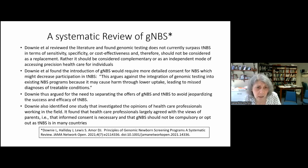They also found concern because there is agreement that everyone wants the information, but they also want to get detailed consent. And we don't have enough people who have the skills or ability or resources to do that consent. And the real danger of that is that you can cause harm by lowering uptake. When people just get frustrated and fed up that they don't understand, they may actually refuse both traditional as well as genomic newborn screening. Downey also argued for the need of separating the offers of genomic newborn screening and traditional newborn screening to avoid jeopardizing the success and efficacy of traditional newborn screening.